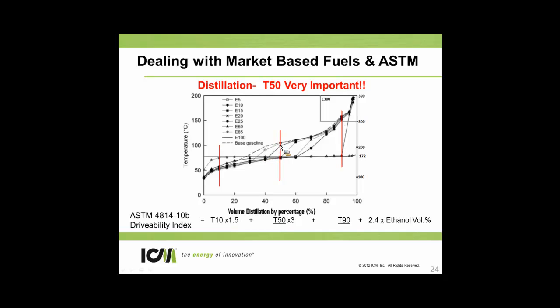This is a huge subject in itself, but as you simply add ethanol, you do something uniquely different in that you get this knee of distillation. Right here is E10, and here's E15. The only way you can drive up this T50 for E15 is to add higher distillate hydrocarbons up here.